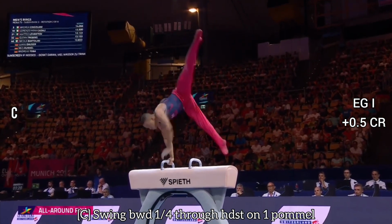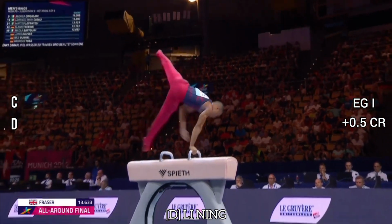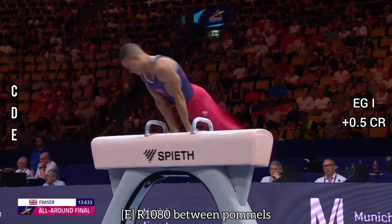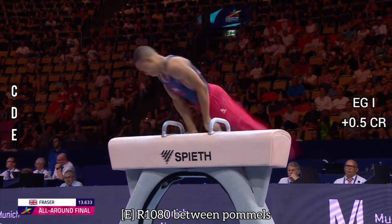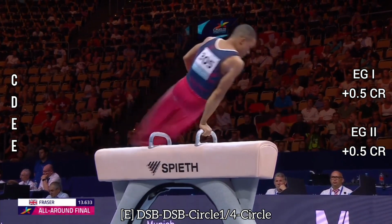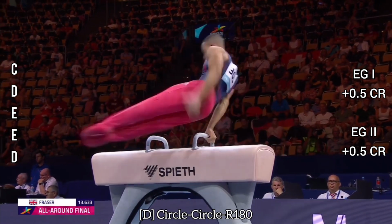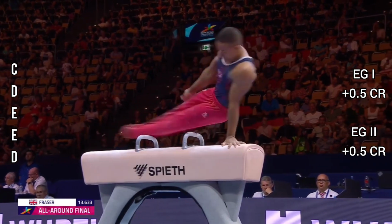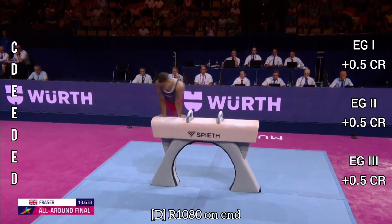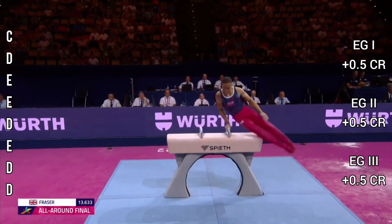Now we go to Joe Fraser on the pommel horse, the Commonwealth Games champion on this apparatus, ahead of Rhys McLennigan. Great work so far from Joe. The pair of scissor to handstands at the beginning, the Wendeschwing in the middle of the pommels. This lovely Wendeschwing travel down the horse and back again.